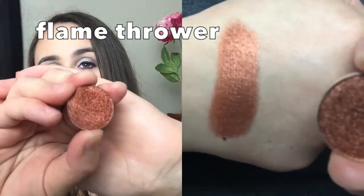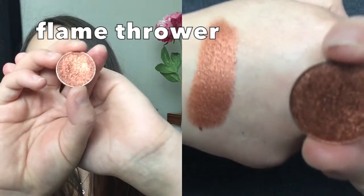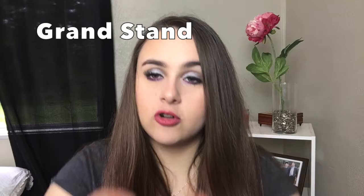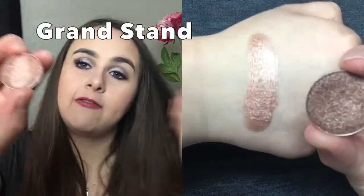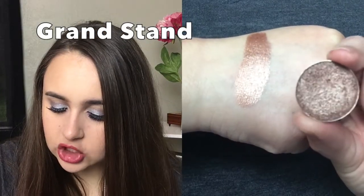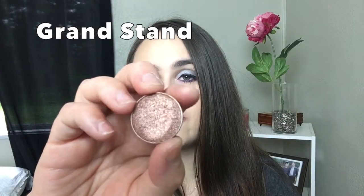So first up, I have the shade Flamethrower, which is a great dark coppery gold shade. This is perfect for all over the lid, smoky eye. Absolutely gorgeous. Next up, I have Grandstand, which is another one of my favorites. Great for all over the lid, everyday type of shade. It's kind of a brownish, goldish, nudish color. It is gorgeous and absolutely perfect.